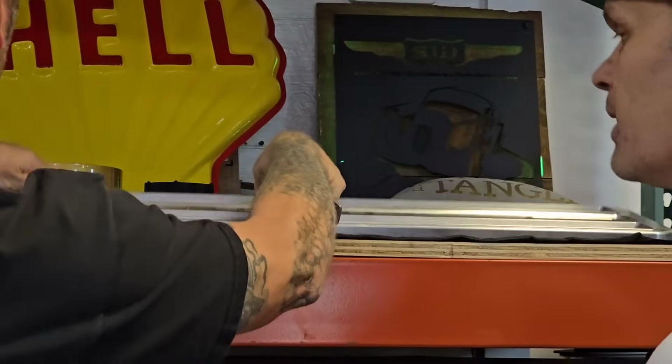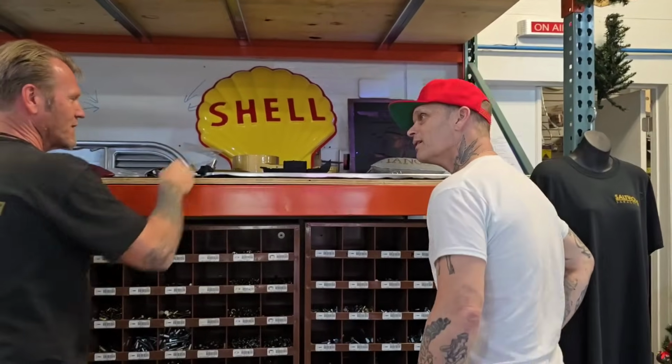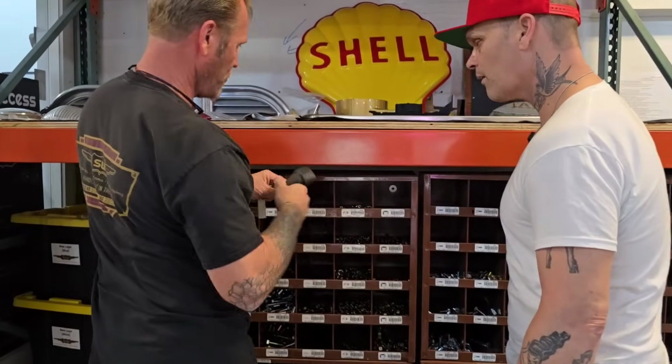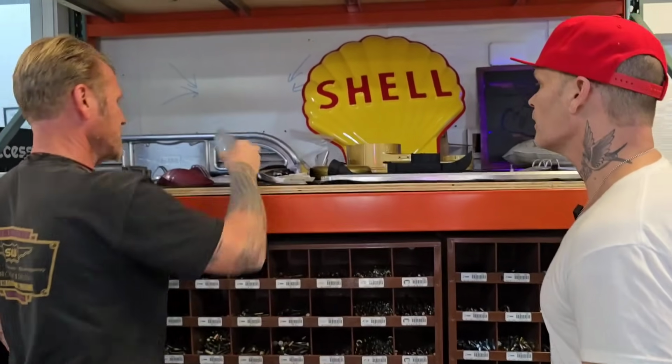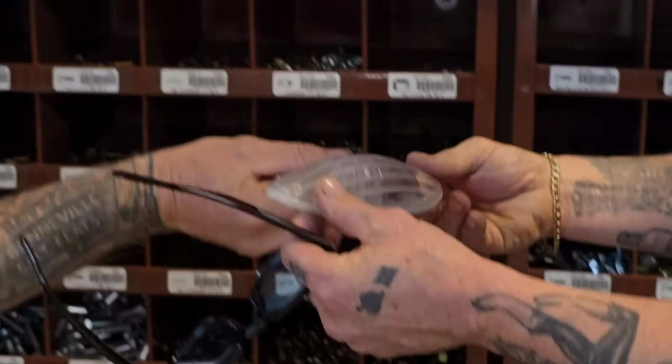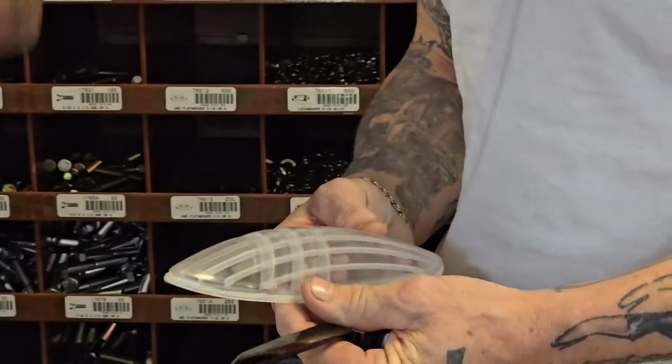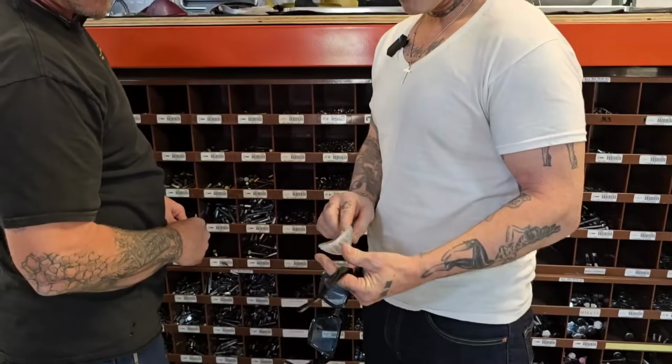So I can tell you all before we go any further, I'm impressed. We can print rubber. So this is like a rubber boot. This is printed, and this one's machined. Will you polish that up and clear it also? Yeah, we'll sand it and clear it, just for UV protection.